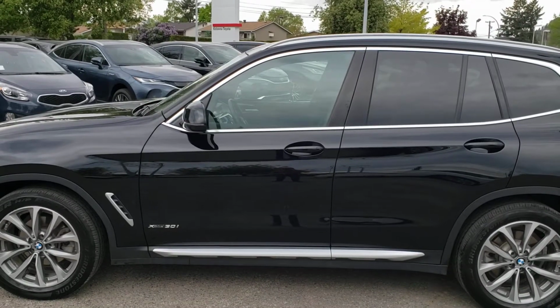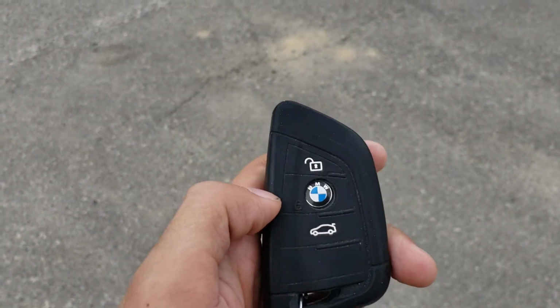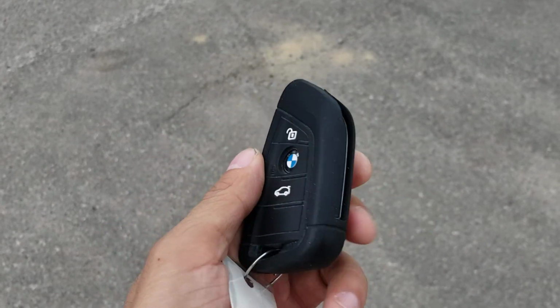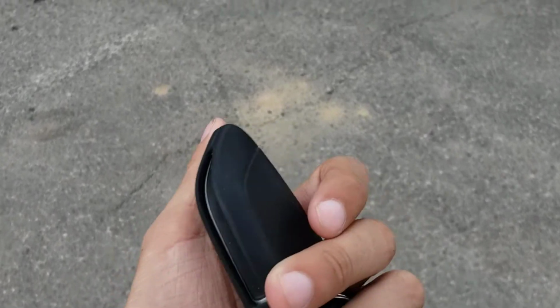Hopping inside, this BMW is nice and easy thanks to the proximity smart key system, but of course you do have your standard remote keyless entry options on the key fob as well. And you'll also find the power liftgate button, which is really handy, so you can pop the hatch without having to hop in the vehicle. And as you can see, you've also got this nice rubber case to ensure you don't damage the key fob.